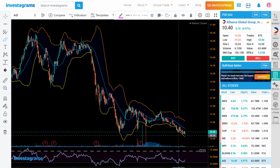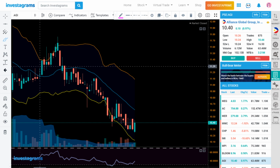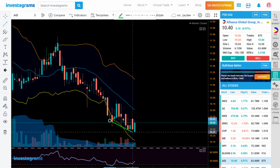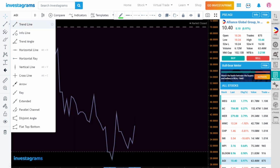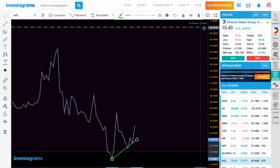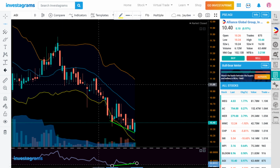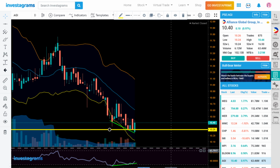AGI. Let us see. Okay, I think promising moves for AGI right here. Price was moving downwards, but your RSI is starting to pick up. There's the momentum right there, starting to build up. So in case some people take profit tomorrow, and if you believe in the stock, go ahead and consider 10.29 as our support.